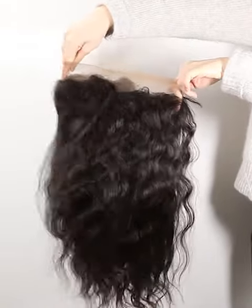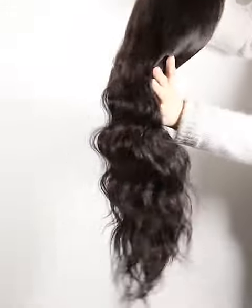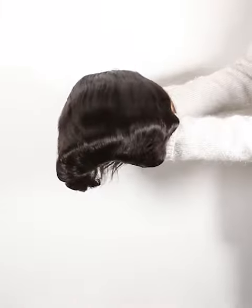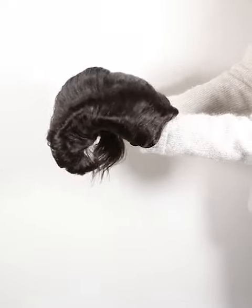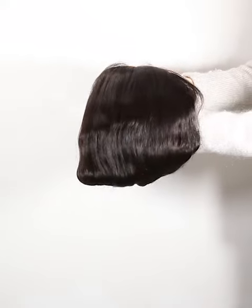The color is natural color. We have more colors, such as color 1, color 1B, color 2, color 4, ombre color, and so on for you to choose, wide selections. And the texture is natural wave.